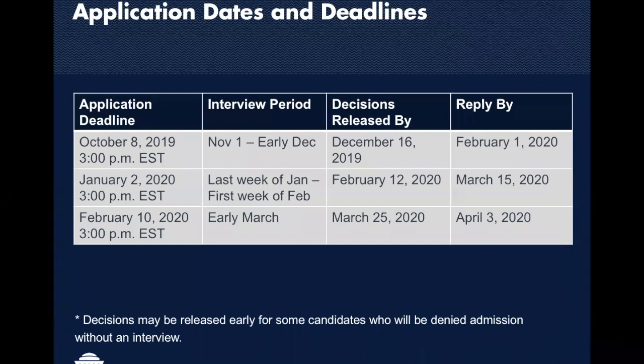The nature of this program and the type of students who are in it are different than what a typical post-MBA job would look like. We have a more customized approach to that. So definitely review the website for more details about that.